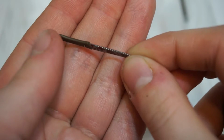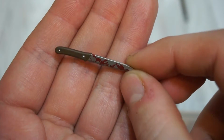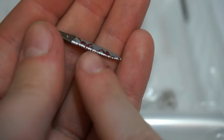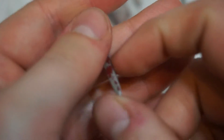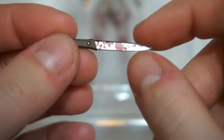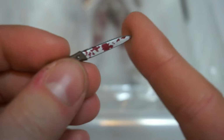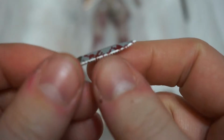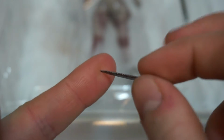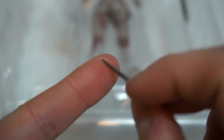So, one of the first pieces we got here is one of her knives, which is very detailed. It's got a blood splatter on it, and it's even got the serrated edge, which is serrated, if you can hear this. It is serrated, and the tip is actually quite pointy, so be careful with that. You can probably actually cut yourself by accident. Maybe not by scraping, but if you were to jab it or, God forbid, step on it, that would suck. So there's that.